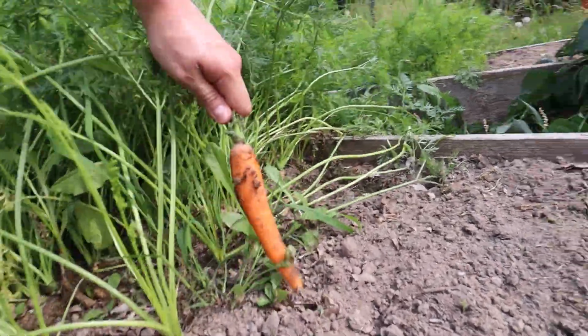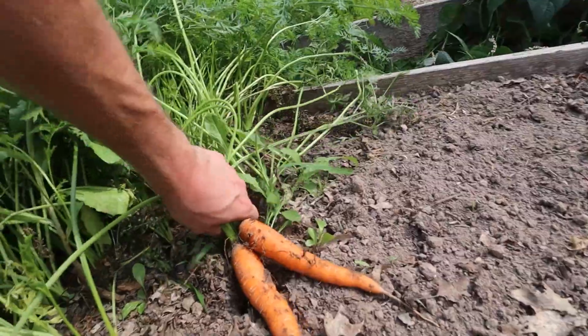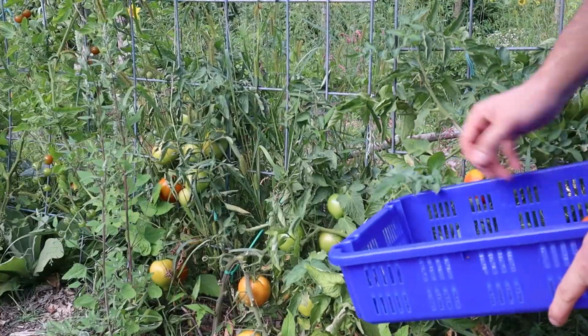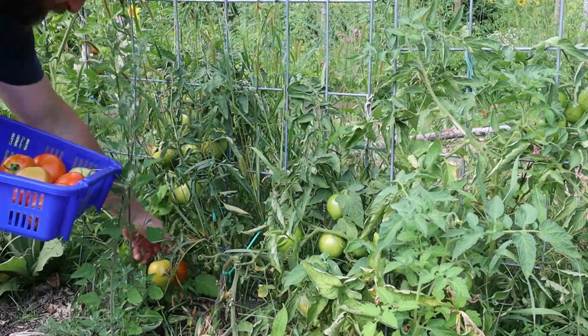But yeah, I'm going to go harvest all these beans. There's a lot of carrots that are ready. I spaced them out a lot this time around, so I want to see if that made them any bigger. Well, I think spacing them out's the way to go. I have so many tomato plants in here, it's a struggle to keep up with them. There's ones that are ripening every day.